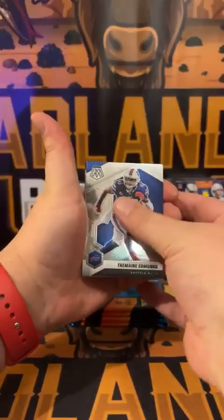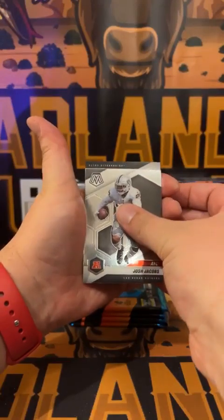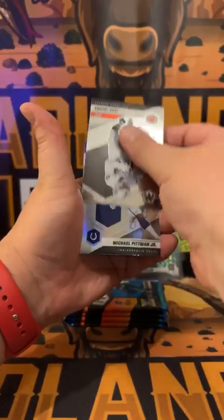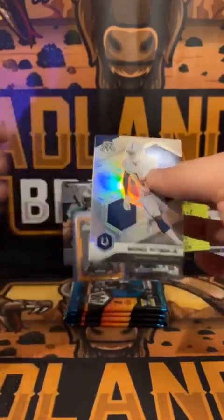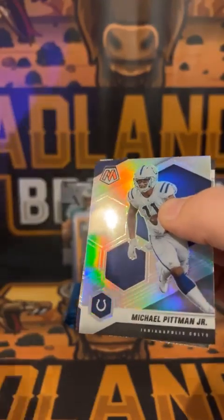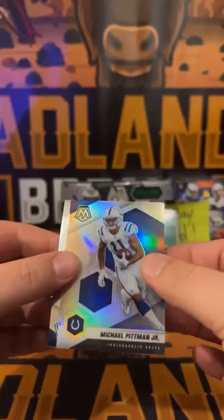All right, here we go. Tremaine Edmonds. We got Josh Jacobs still in the 21 class here. What can we get? Let's turn it around. We got a silver. It's going to Indy. It's Michael Pittman again. There's your Michael Pittman. You get him in a silver this time. He also kind of has a little bit of schmutz right there. I'm always keen on showing you right away if there's anything suspicious. Looks like a little bit of brazen stuff there.